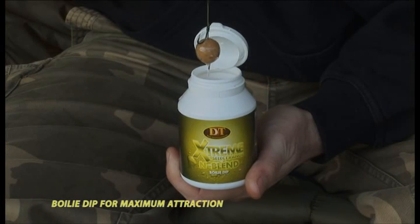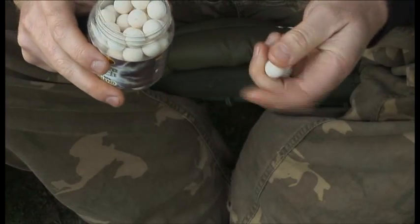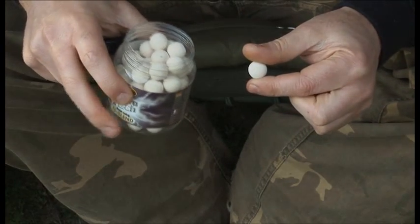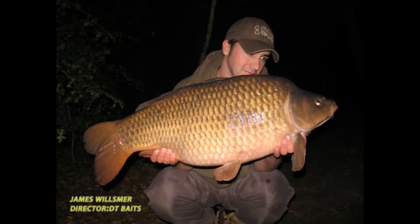Moving on, there are complementary dips to go with it, and then we've got the fluoro in a white. Absolutely stunning for that sort of spring single little pop-up fishing for the time of year we're in now. See a fish jump, bang, put a little single pop-up on there, working brilliantly for that. And a stick mix to complement as well.